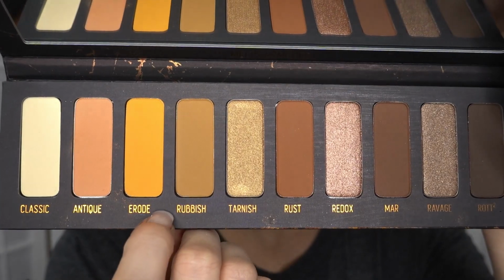I'm already clumsy. Okay, now I want to go in with the shade Erode. Of course, you know I couldn't not use this mustard shade. I think I'm just going to take a smaller brush for this one.